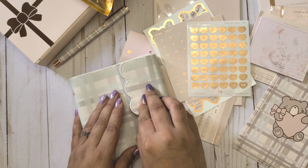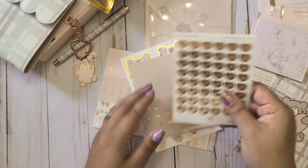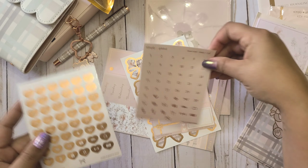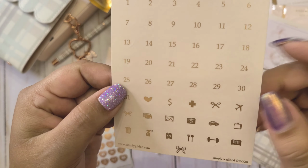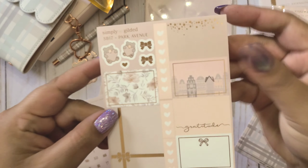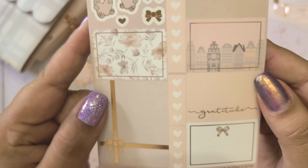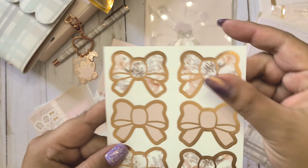So the first thing you get, it's the same every month. You get date dots, icons, seals, and stickers. So this one is the pretty gold. These ones are the pretty pink, also the heart shaped as well. This is like the little sampler, and then you get the two big sheets as well as the bow seals.